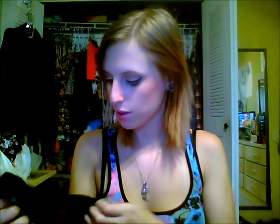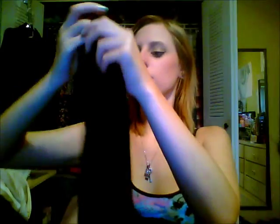Next, I got this Forever 21 sweater, and it's a size medium. It's a little big, but it's not full length, it's three quarter length sleeves, and it's a V-neck sweater. And this was half price as well, so half of $3.59. So that's a pretty good deal.